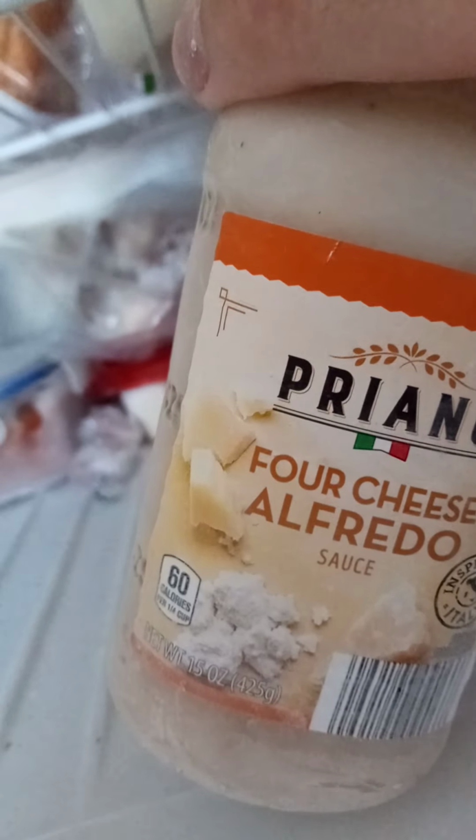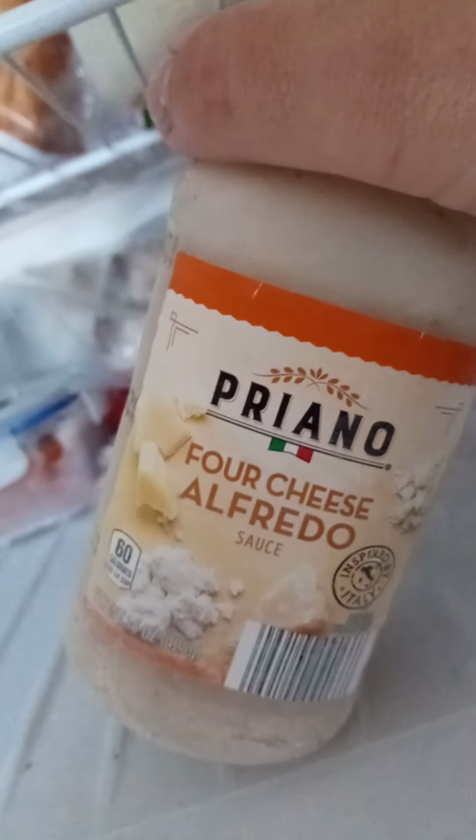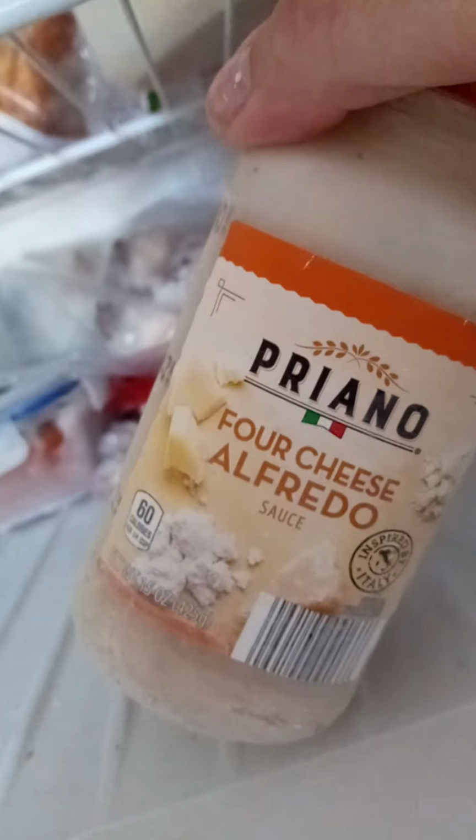I also have some bone broth from some chicken that I could always use whenever I'm making some pilaf. That goes really good. I found this, a little less than half of a jar of Alfredo. So some night maybe we could just have some chicken Alfredo and maybe a salad on the side, or I don't know, I'll do something with it. That's another meal. So I could do three meals with what I've got.